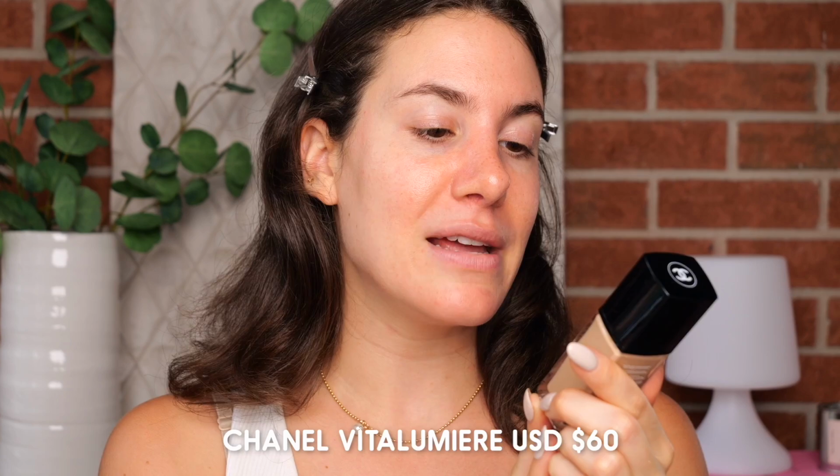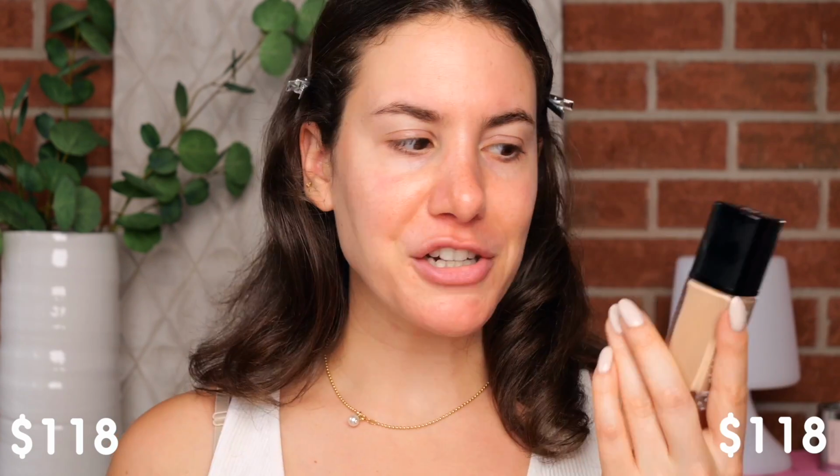So she uses the Chanel Vita Lumiere Radiant Moisture Rich Fluid Foundation. I'm actually kind of shocked that I've never tried this foundation because it really does sound like a foundation that I would really enjoy. It's supposed to be a very hydrating and glowy foundation. I mean, it seems like Hailey has dry skin because she really does focus a lot of her prep on hydration, and it seems like her base product is also very hydrating as well. So we're the same in that way.